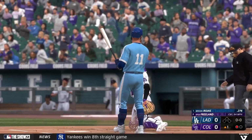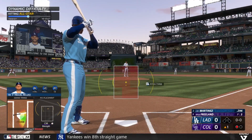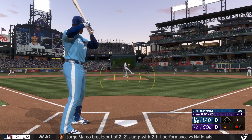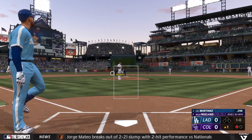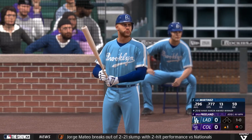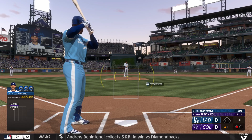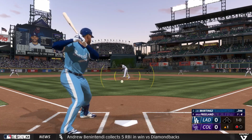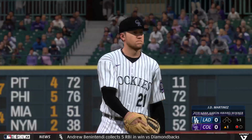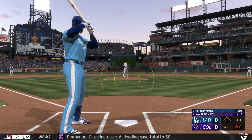Swings and misses. It's a strikeout. Pulled the string on the changeup. Now it's JD Martinez. Pitch misses inside, and that's ball one. There's a strike. Back-to-back fastballs in. That last one called for a strike. Probably go away, but look for him to come back in there to try to finish you off.